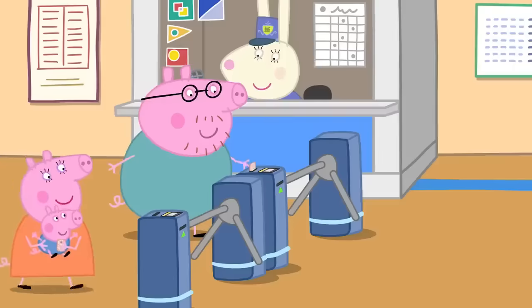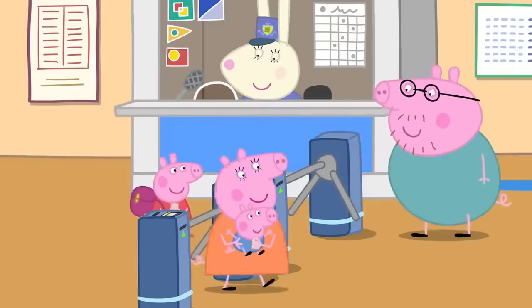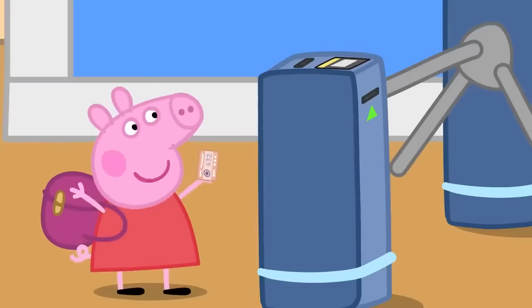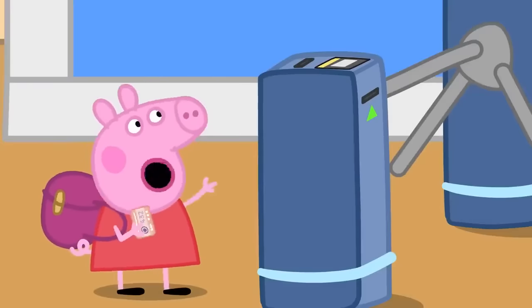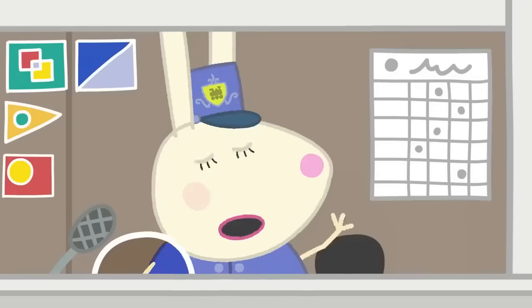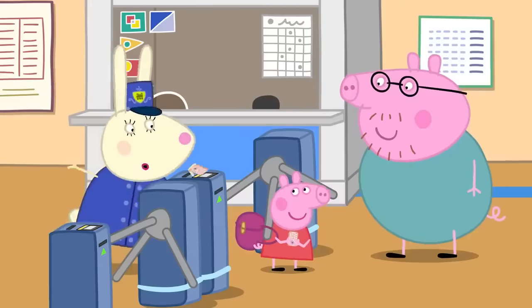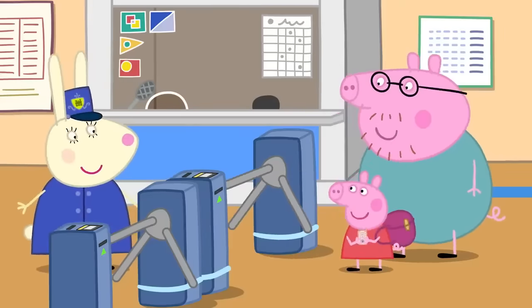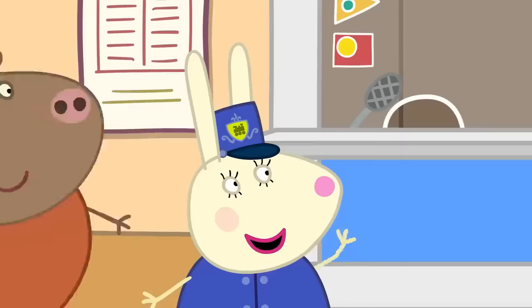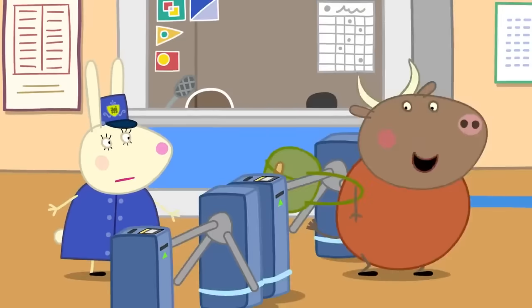First, Peppa must have her ticket checked by the ticket barrier. Thank you, ticket robot. I'm stuck. Hold tight, Peppa. I'll get you out. Thank you, Miss Rabbit. This way, Peppa. Follow the blue line, everyone. I'm stuck too.